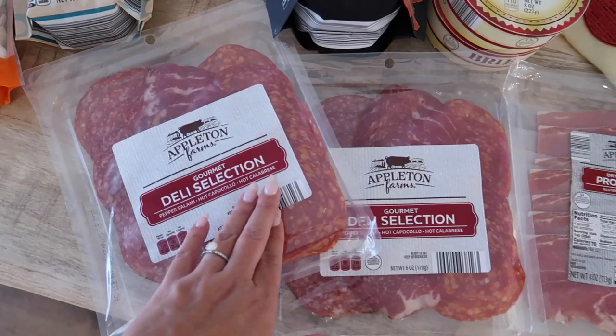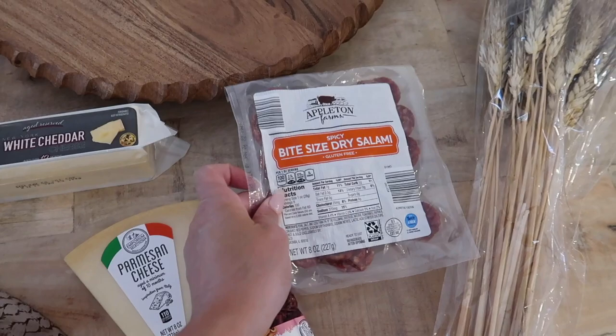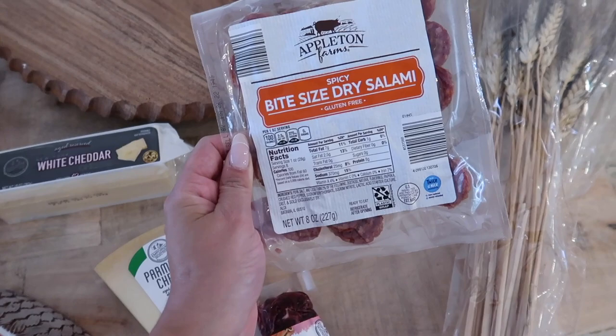Also found all these meats at Aldi. They are so affordable and it comes with an assortment. So just with this right here, we have four different types of meats. And I also got this one at Aldi as well. So it's like a smaller size, which I think fits really nicely for this board. I really like the spicy dry salami better than the regular one. So that's why I got that. And it comes with a whole bunch.